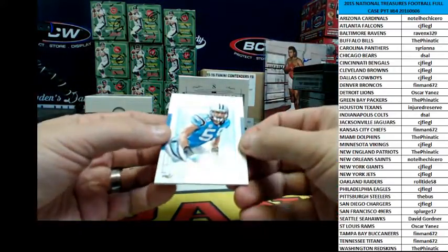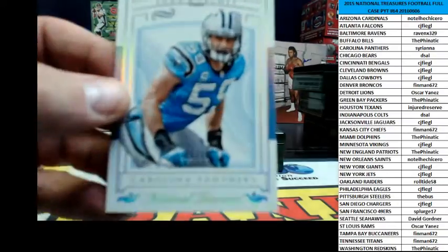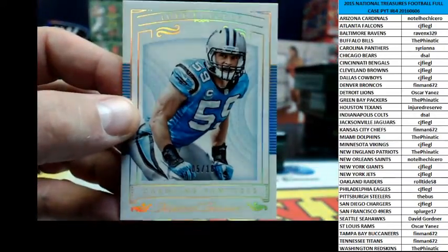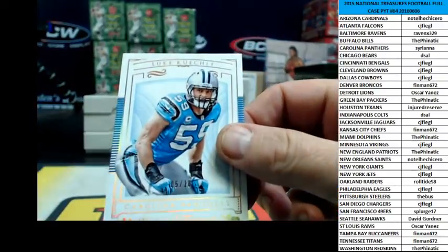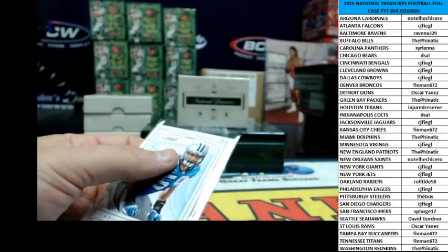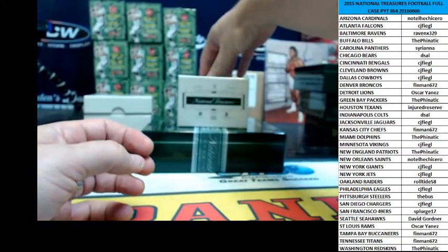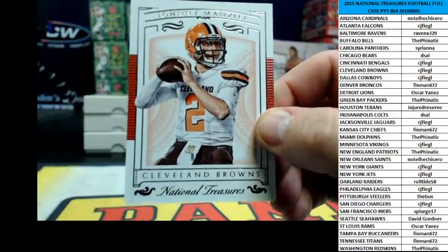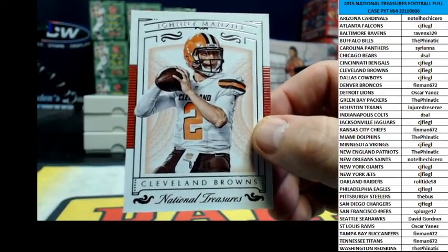All right, first up, let me focus in. 5 of 10, Luke Kuechly for the Panthers. That one is going to Sirianna, hitting out the gate. Next up, Johnny Football, 85 of 99 for the Brownies. Going to CJ.